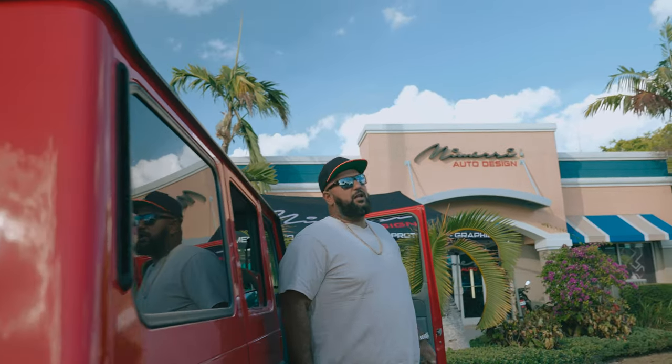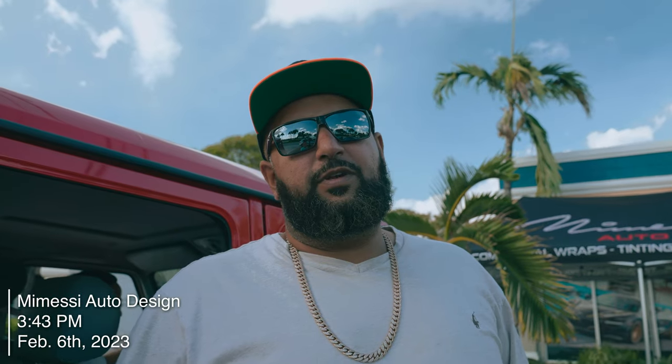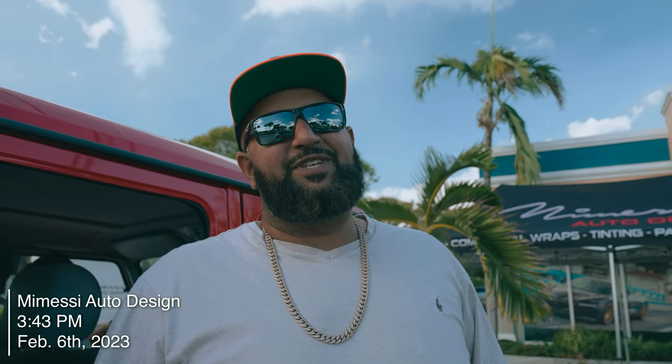Here, my messy auto design guys. I'm gonna pick up my GLE 63 that's been wrapped for the third time. It's gonna be real pretty in green, so see how it comes out. Should be fun.